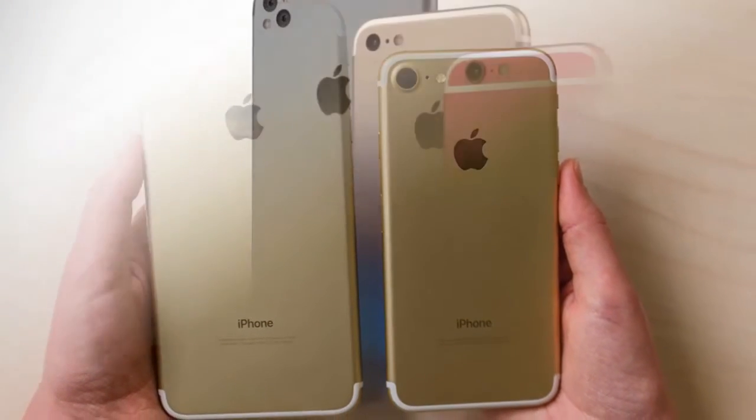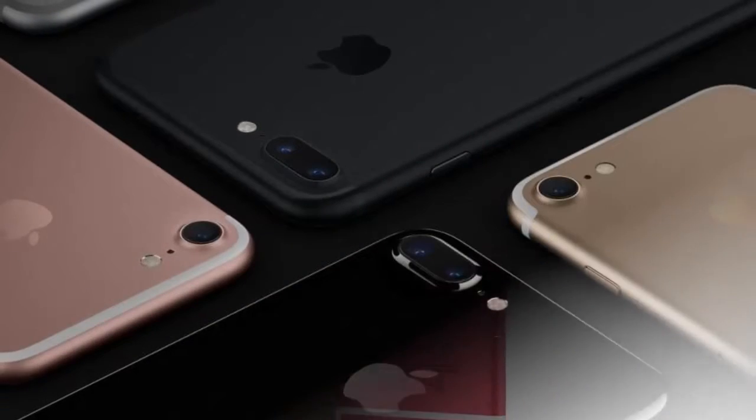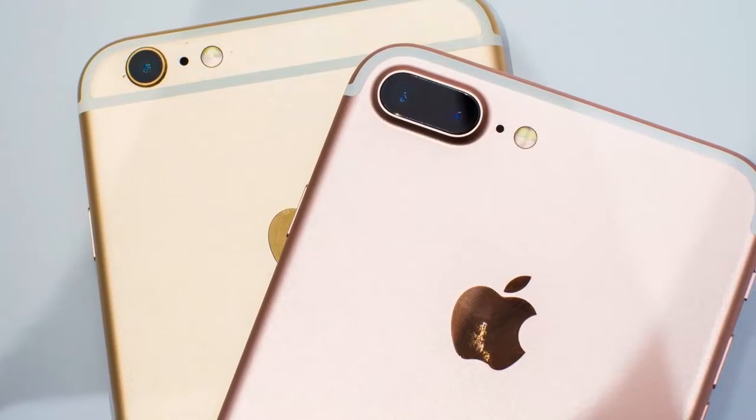And those who may have worried that they weren't going to get a speed or processing boost from the iPhone 6 or the iPhone 6s can rest easy. Apps load snappily and without lag.